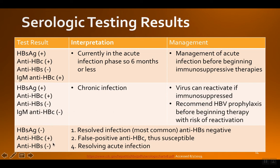Now, this is the one that gets a little tricky. This is very unclear, where the antibodies to the hepatitis B core antigen are positive, but everything else is negative. These two things right here, right? So in this case, you could say the patient resolved from an infection, most common, and let's just say the antibodies to the surface antigen haven't developed yet, possibly. Or a false positive antibodies to the core antigen, right? So it should have been negative, but it's positive. That means the patient is still susceptible to an infection. And this is actually supposed to be number 3.